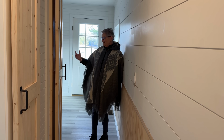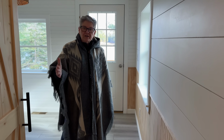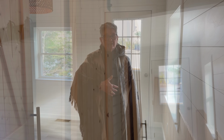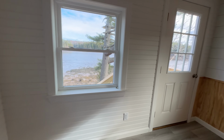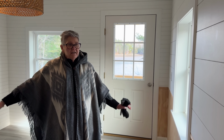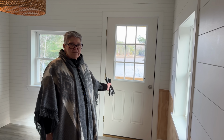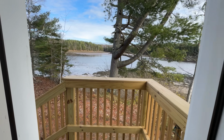And last but not least, we have this wonderful space in the back. We did put sliding doors in to save floor space over regular standard doors. And this room can be anything you want it to be. It can be your master bedroom. It can be your living room. And there's plenty of space here for bookshelves. And again, the nice views of the water. There is an exit door here in the back with a small porch off it.